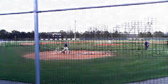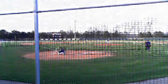So at the end of 3.5 innings, it's North Paulding 4 with 6 hits, no errors, and Hiram coming to bat in the bottom of the third, 1 run, 2 hits, and 2 errors. Number 11 still pitching here for North Paulding. Turner Edwards is the pitcher. Still pitching here in the game.